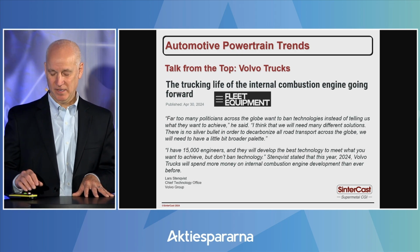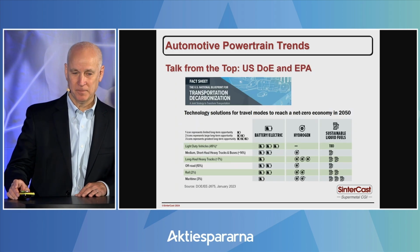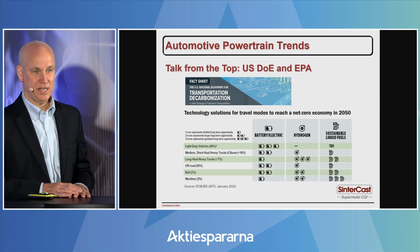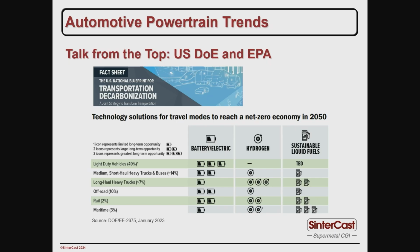So with a 25-year perspective, let's finish our talk from the top with the Department of Energy and the EPA in the United States. They have published what they call a blueprint to get to net zero transportation in 2050. And you can see in the bottom for the different types of transportation, will it be battery or hydrogen, which might mean fuel cell, might mean combustion engine, and sustainable net zero fuels. And what you can see here is that in 2050, there will be a mix. The solution is always a mix.